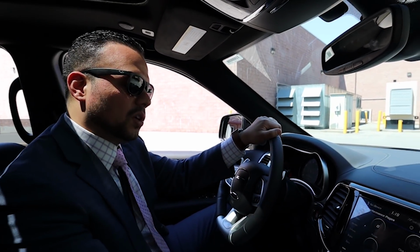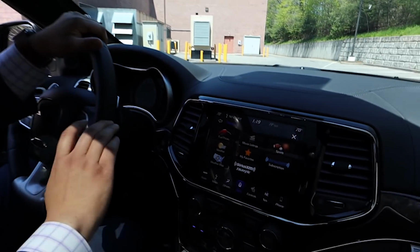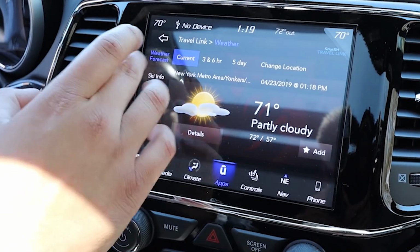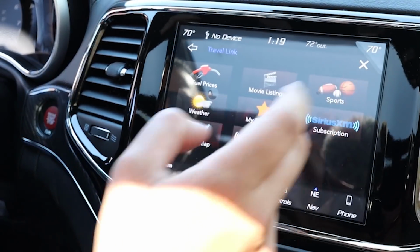But no, anyways, moving along, for your non-gearheads, my techie group, who just want to have control, you've got your SiriusXM Travel Link, which will give you everything: fuel prices, movie times, weather. As you can tell, today's a gorgeous day in the Bronx. You can find out the 5-day forecast, all that good stuff, as well as sports scores and things like that.